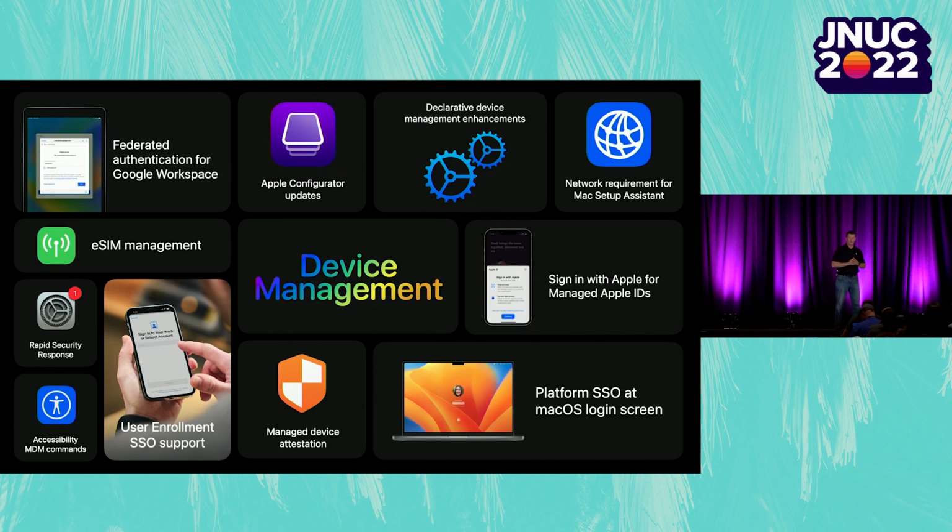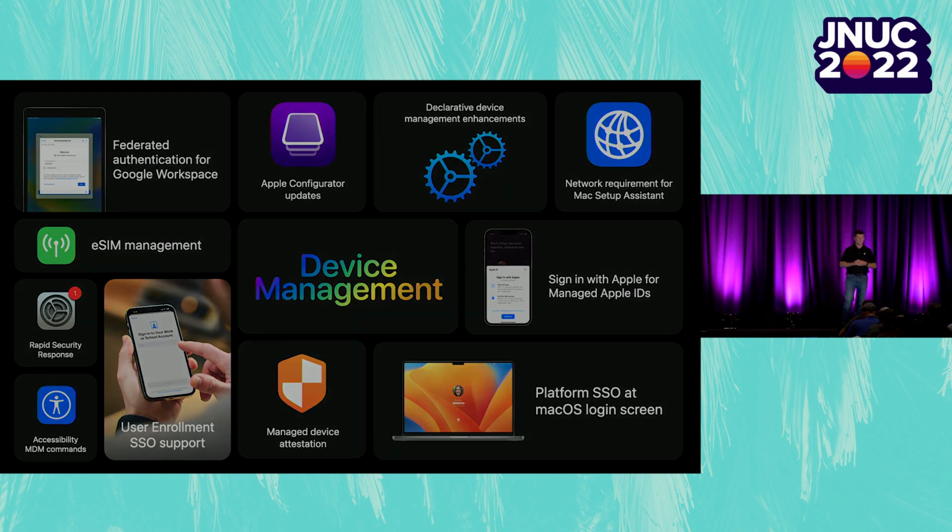So that's what's new for identity and security this year with Google Workspace federated authentication, managed Apple ID support for sign in with Apple, platform and user enrollment SSO support, rapid security response, and managed device attestation. These identity and security features join a number of additional updates in device management that Christos described yesterday in the deployment and management section, and enhancements to declarative device management and evolution of the protocol itself. So we're super excited about where we're going here.